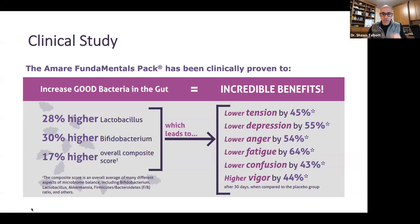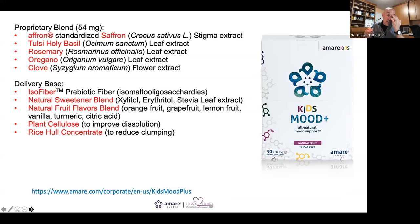Okay, so the last ingredient or the last product in this sort of trajectory of baseline nutrition and then gut-brain axis optimization and then really focusing on the brain and the head to optimize what we're doing here is Kids Mood Plus. And here's the formula. It's saffron, holy basil, rosemary, oregano, clove.